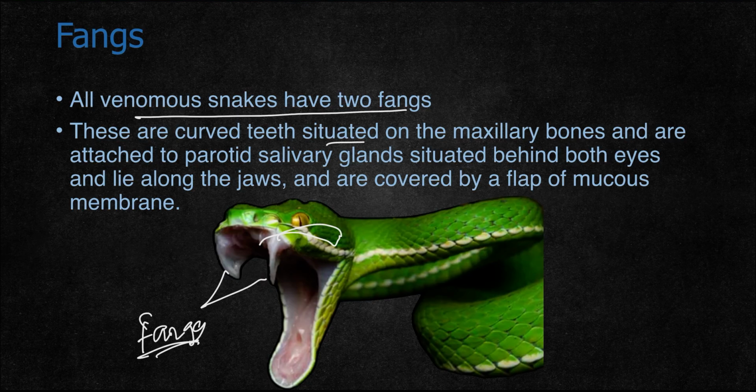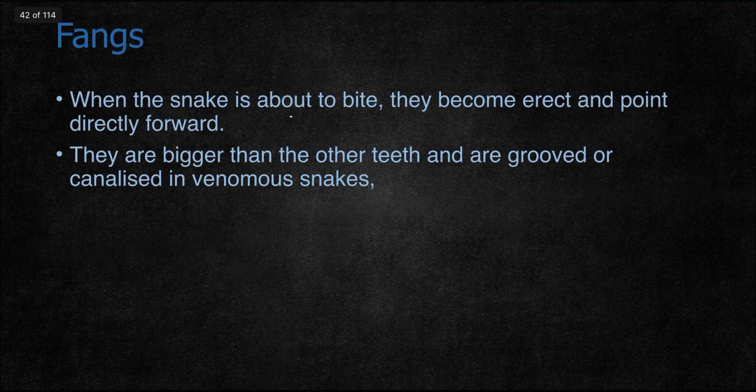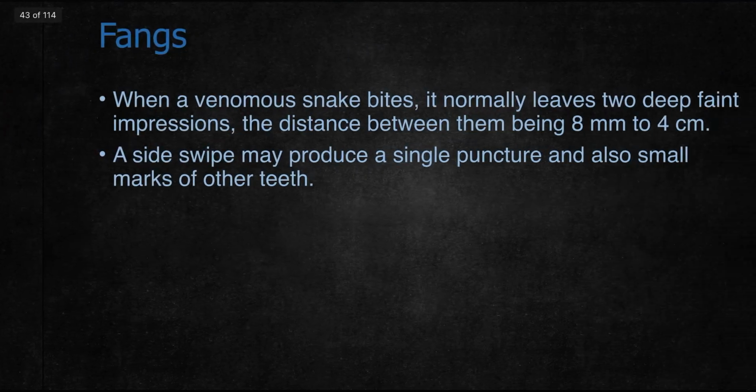They are curved teeth situated on the maxillary bones and are attached to the parotid glands situated behind both eyes, which lie along the jaws and are covered by a flap of mucous membrane. When the snake is about to bite, the fangs become erect and point directly forwards. So whenever they want to bite, they become prominent. They are bigger than the other teeth and are grooved or canalized in the venomous snake.